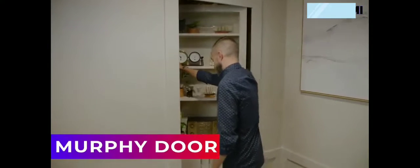Murphy Door. The Murphy Door Company builds hidden doors in different styles, like this bookshelf. It's a door that hides a secret room. Or this mirror that looks just like an ordinary mirror, but it's actually a hidden door instead. It's an exciting way of transforming a simple door into something more interesting.